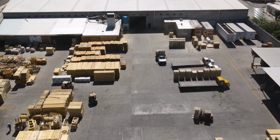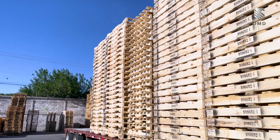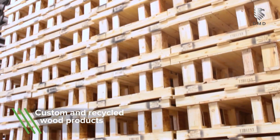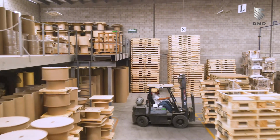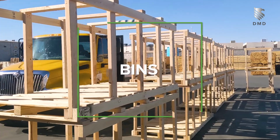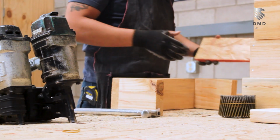At DMD, Custom Crates and Boxes, we are leaders in the transformation and international supply of custom and recycled wooden products. With over 20 years of experience, we offer a complete range of products, including pallets, bins, crates, reels, and other products to meet the specific needs of our customers.